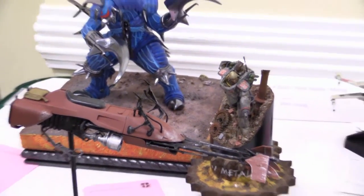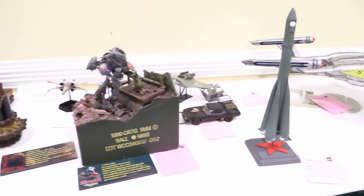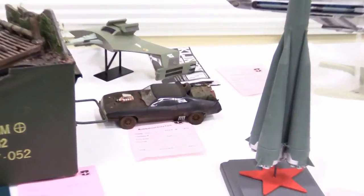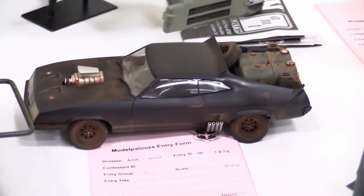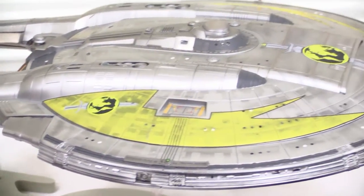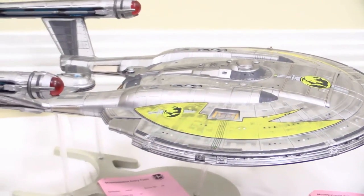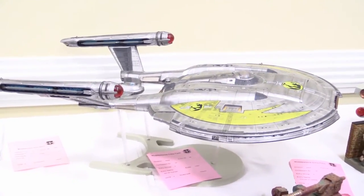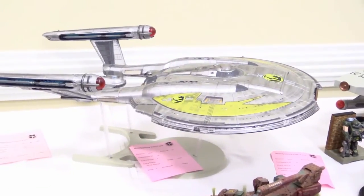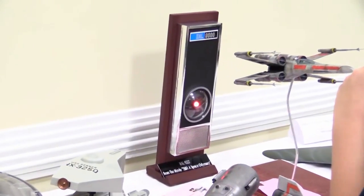Look at all this stuff. Hey Jimmy, look here. Mad Max. I'm sure you'll do a better job of it though. Wow. Got Hal over there. That's a good model.